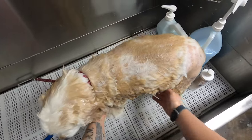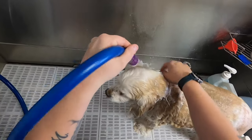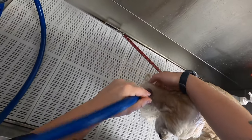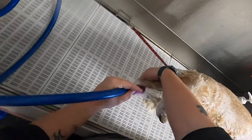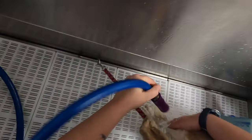So we're just gonna get him wet, get him started with the bathing process. Just want to get all this wet. The shampoo I am currently using that's in my bathing system is a degreaser / flea shampoo.